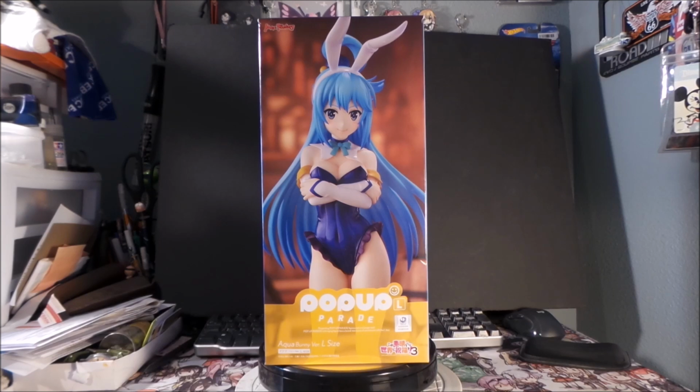Obviously, that's because it's larger. Pop-Up Parades usually go anywhere from like $30 to $50, and it also depends on how popular the character is. We have one of Aqua here, and Aqua's a really, really popular character. I love her, she's one of my favorite waifus, and we'll take a look at her today. So that's where I got it from.